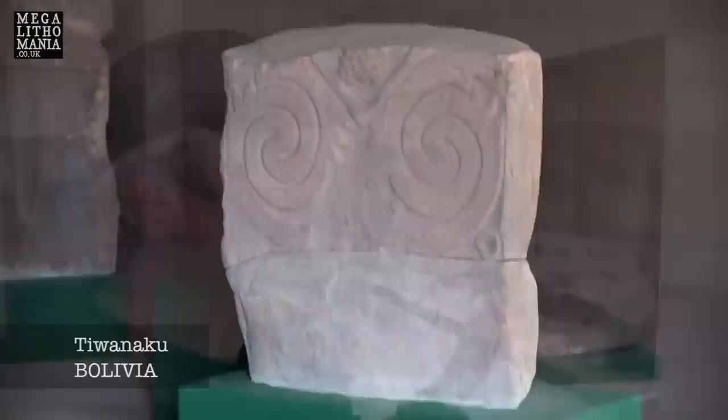It's not just in Orkney, not just in Scotland. We find exactly the same style in Tiwanaku in Bolivia. We find it in Malta and Gozo. We find it literally almost everywhere around the planet. I wonder if this was a marker, some kind of technique or symbol, or even a signature of the megalith builders, or it could even be representing telluric currents.